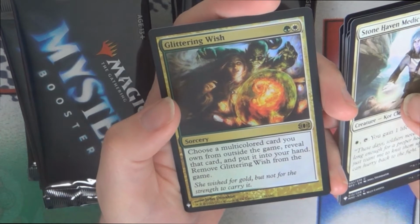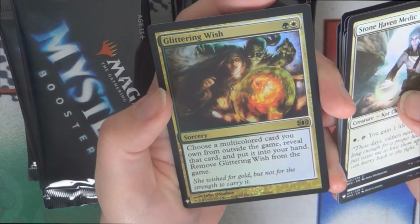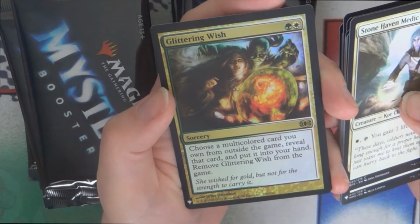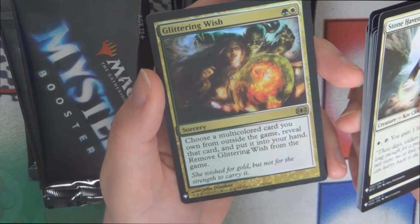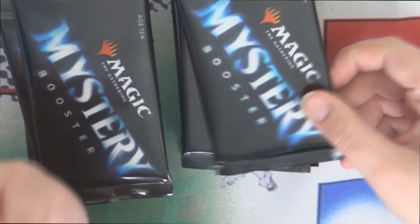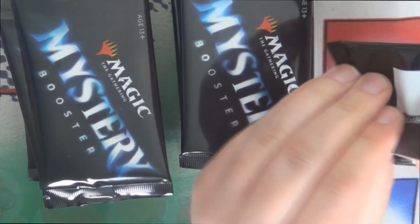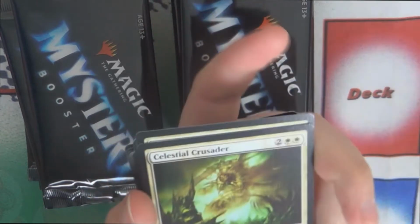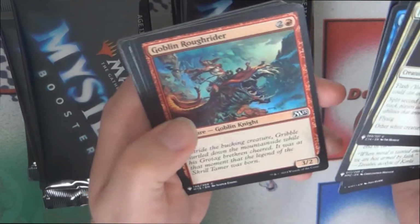And then we've got Glittering Wish. For a green and a white, it's a sorcery. Choose a multicolored card you own from outside the game, reveal that card and put it into your hand. Remove Glittering Wish from the game. That feels really cool in this kind of format. Yeah, outside the game means your sideboard. Right. But you'd have so many weird random things in your sideboard with this. Yeah, they have to be multicolored though. So I guess it depends what you're doing. So you have to have drafted a multicolored card that you can cast that is good enough to fetch up, but bad enough that you didn't put it in your deck. That's a good card, right? Yeah, good card.